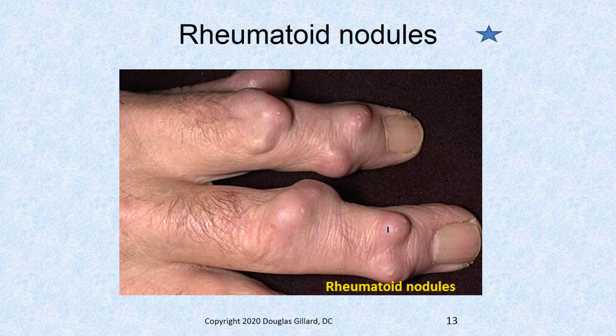Here are some classic rheumatoid nodules. I had a patient, was it last weekend? No, it was the weekend before, an RA patient who showed me pictures of his hands, and they had nodules. Not this bad, but they definitely had nodules. Looked about like this one right here.